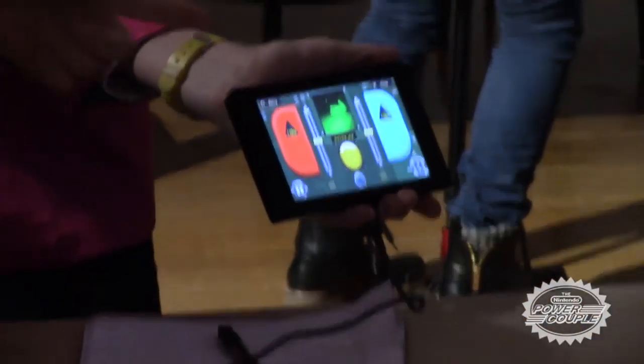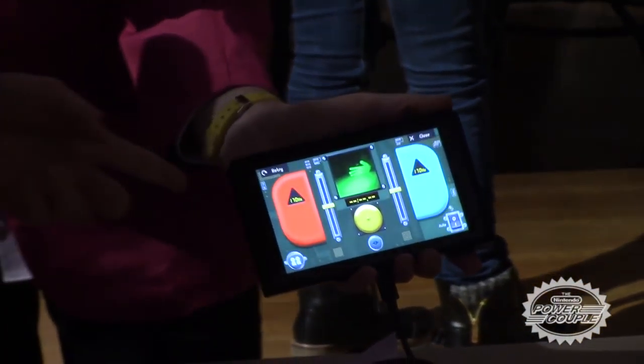But what we found was that the camera can be a night vision camera, so when you're holding your Switch, you could kind of see what your robot is seeing. Yeah. And you could also turn it into a heat vision camera, kind of like the Predator, where it could pick up your body heat.